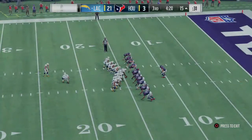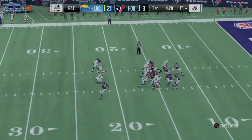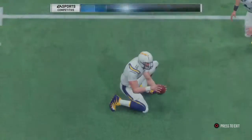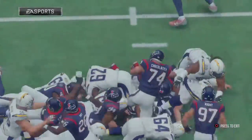Now the try here for the extra point. And oh, it's blocked. This is going the other way. But he doesn't get far. They're able to stop him. And after all that, the extra point attempt unsuccessful.